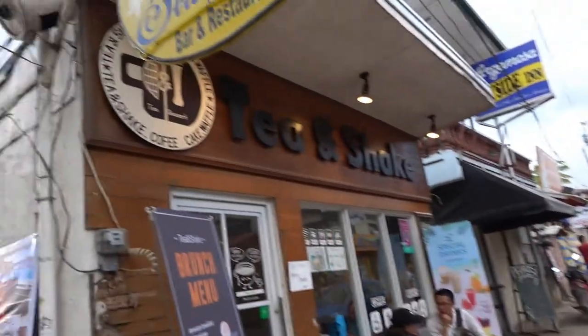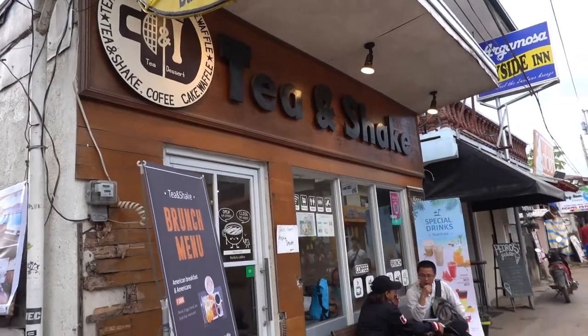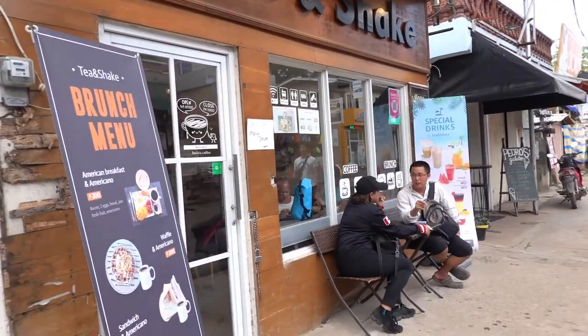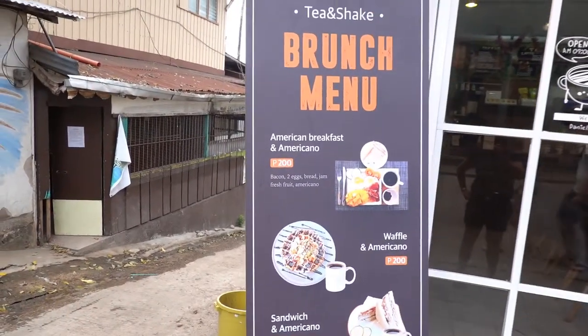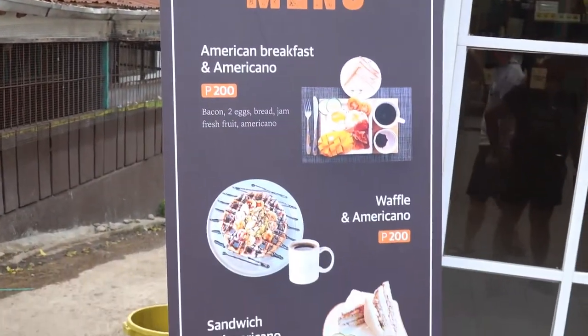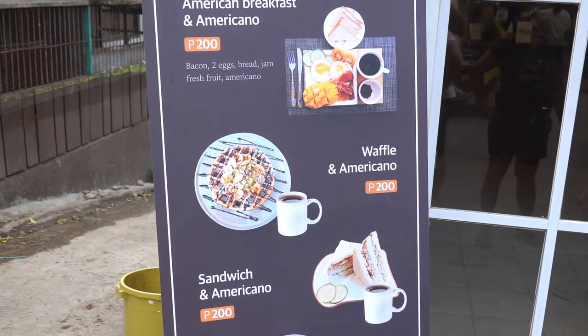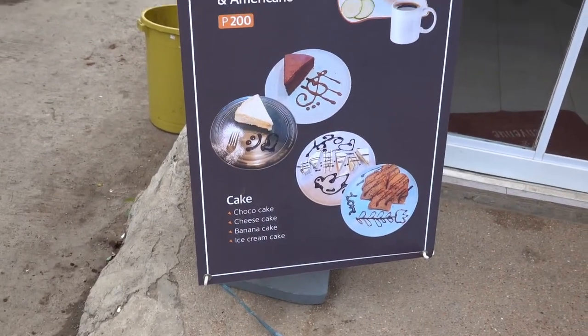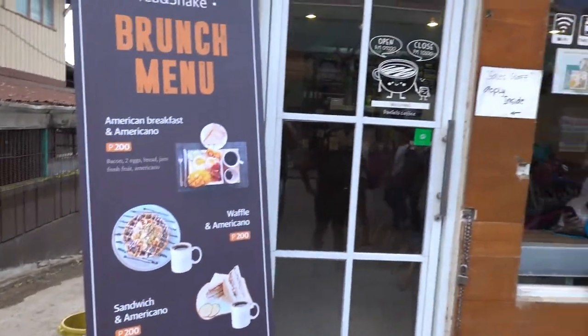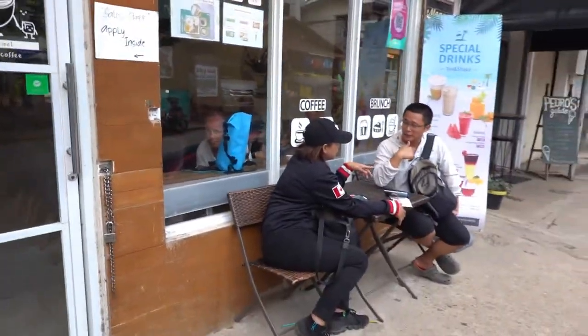So this is the tea and shake place. They make some really nice juices here. You can get your American breakfast here. Waffles, Americano, sandwiches, cakes. Really nice. So we're gonna go in and get ourselves one of these shakes.